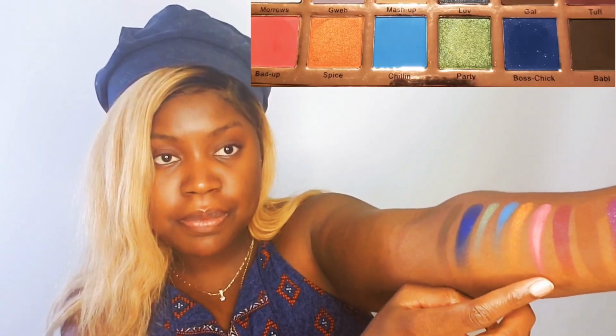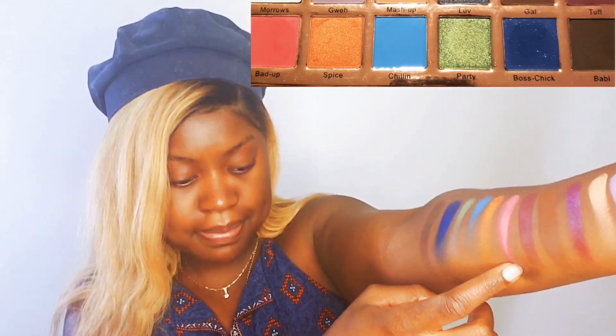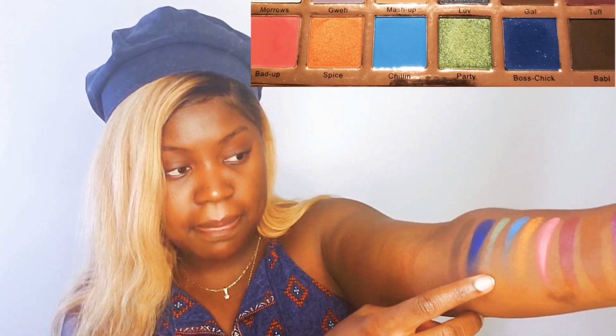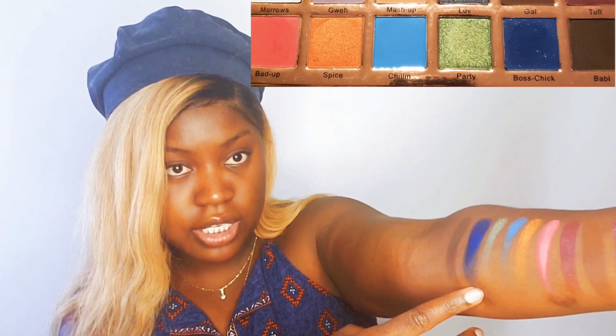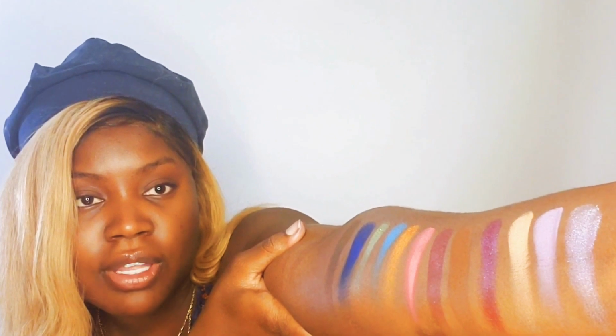Alright. Now we have the final row. So starting right here, we got Bad Up. I lied, this one is Bad Up. So we got Bad Up, Spice, Chillin', Party, Boss Chick, and finally, Baby, or Bobby, whatever you want to call it. So you guys see that? That's the full last 2 rows. That's what it looks like.